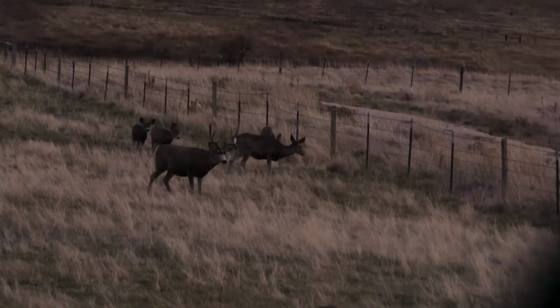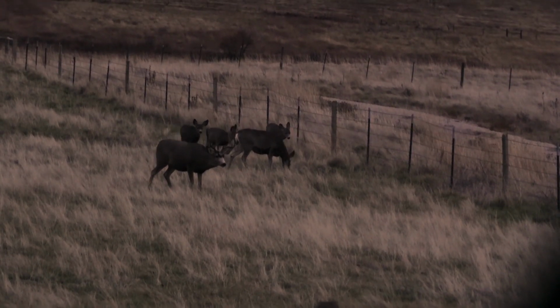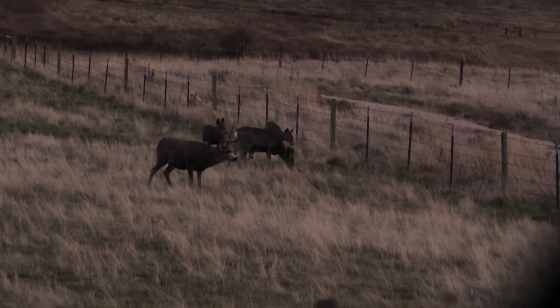So I headed back. I'm still thinking I'm going back into that public land the next morning, but it was nagging at me all night long. Was I making a mistake by giving up that good hayfield where whitetails and mule deer roam, or should I head back to the public land at first light?